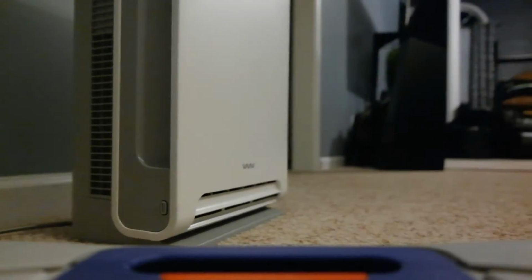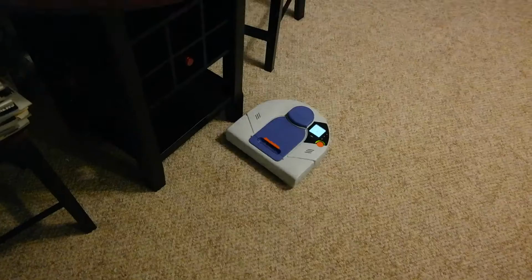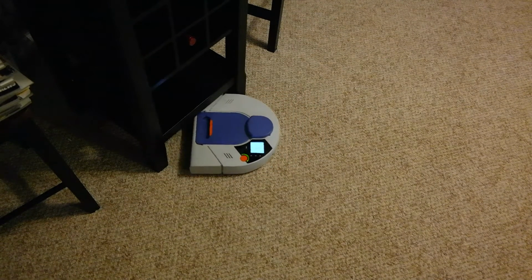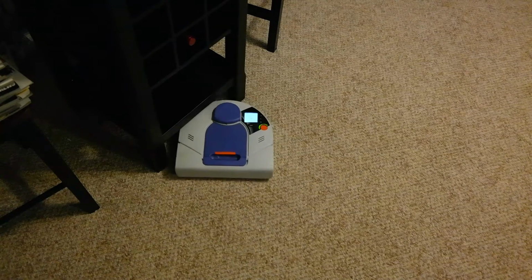Whenever it goes back to dock, it can go back and find its docking station. It'll turn around and keep shimmying back until it gets back up to its dock station. It does a great job with cords, cables, furniture. Does fantastic with furniture and stuff. I have no problem with scuffing of it, like going too hard, ramming too hard into something. It's really gentle around stuff.